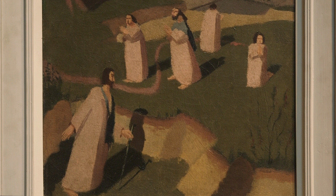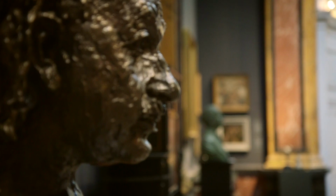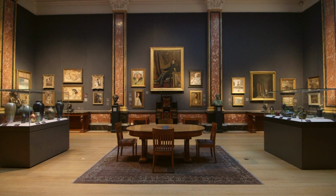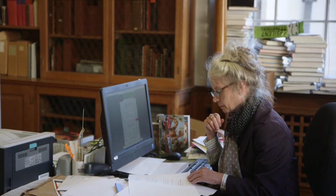This painting was chosen to be exhibited in the second post-impressionist exhibition in the Grafton Galleries in Bond Street in London in 1912. So a huge accolade for a 20-year-old artist. And there it hung in the last gallery alongside works by Picasso, Vlaminck, Matisse and Roger Fry, so artists by whom Spencer in this gallery now is surrounded.